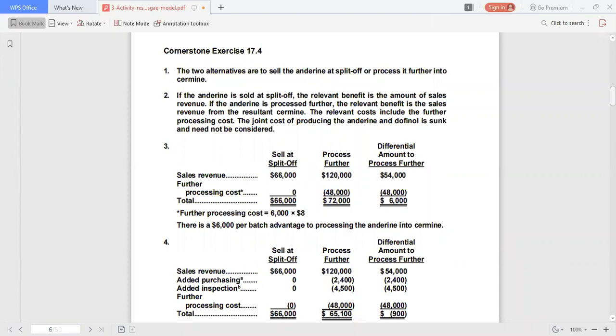Now lastly, number 4, what if the production of anderine into sermine required additional purchasing and quality inspection activities? Every 500 gallons of anderine that undergo further processing require 20 more purchase orders at 10 each and 15 more quality inspection hours at 25 each. Which alternative would be better and by how much?